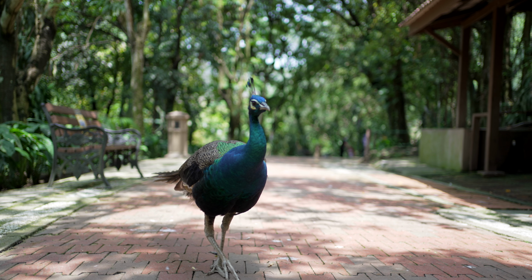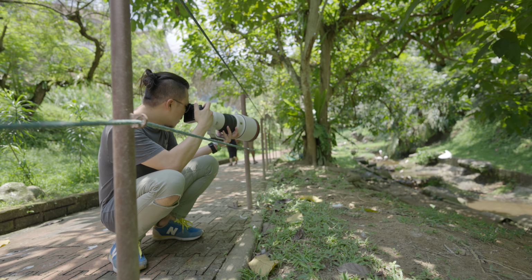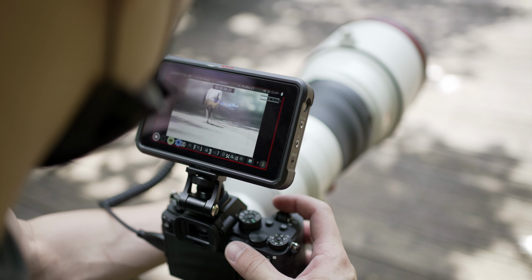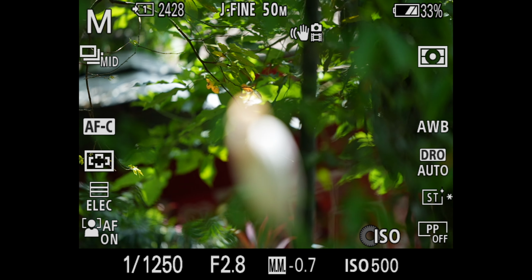Inside KL Bird Park, the birds are just feet away from you, so I didn't manage to get my 600 G Master in action. The most I can use is the 400 GM. To show you how effective the bird eye autofocus is, I recorded my screen on an Atomos Ninja 5, so you can see what I'm seeing.